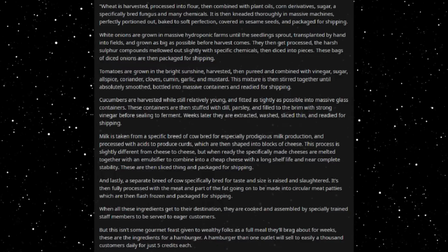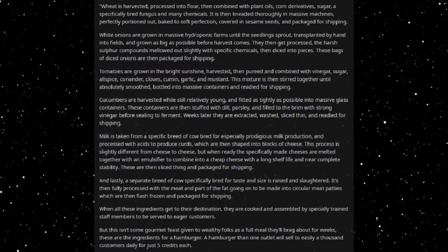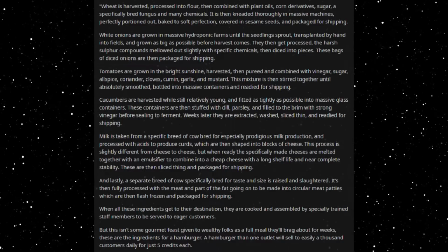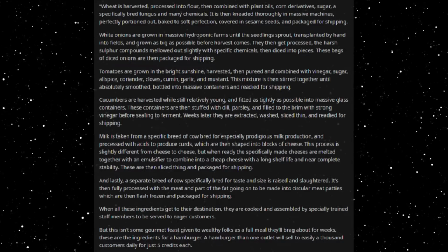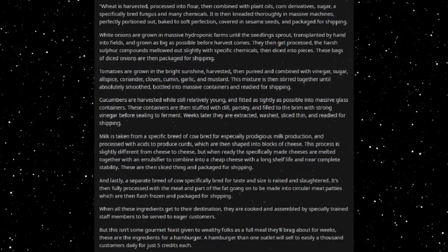Cucumbers are harvested while still relatively young, and fitted as tightly as possible into massive glass containers. These containers are then stuffed with dill, parsley, and filled to the brim with strong vinegar before sealing to ferment. Weeks later they are extracted, washed, sliced thin, and ready for shipping.